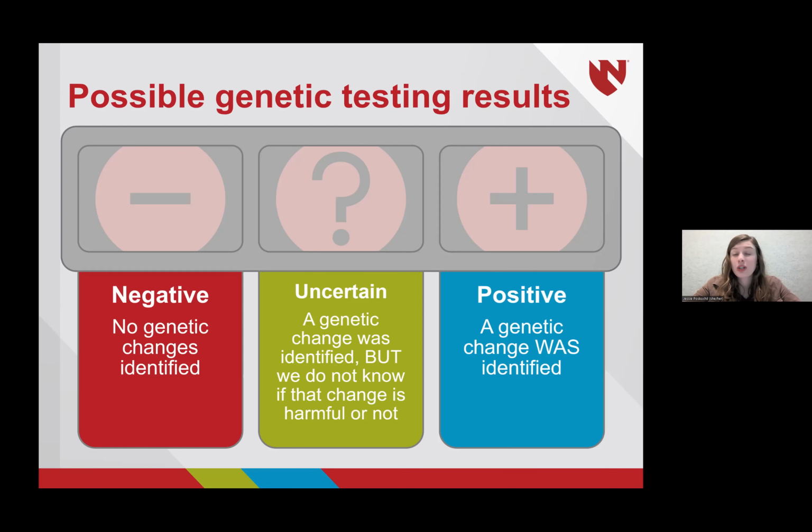When someone gets an uncertain result, we keep following them just based on their personal and family history. We don't have enough evidence to say you need to do colonoscopies every 1 to 2 years, or you need to remove your ovaries for an ovarian cancer risk. We just keep following them as we typically would. And then over time, as we get more information about that change, we'll be able to get it reclassified to either positive, harmful, or negative, not harmful.